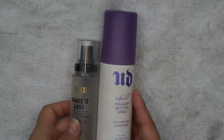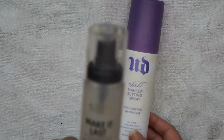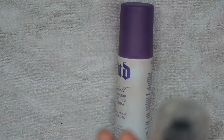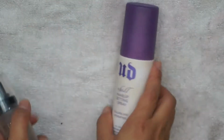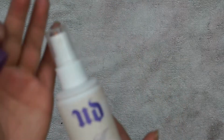For makeup priming sprays, setting sprays this year, I only used up 2. One is the Milani Make It Last setting spray. This was really good, even though the bottle's smaller. I do find out that I prefer, this is the Urban Decay Chill Setting Spray.